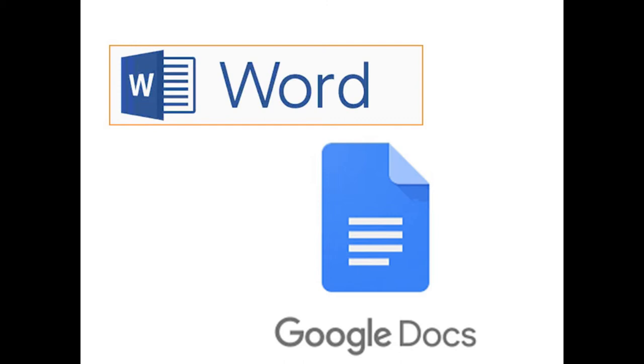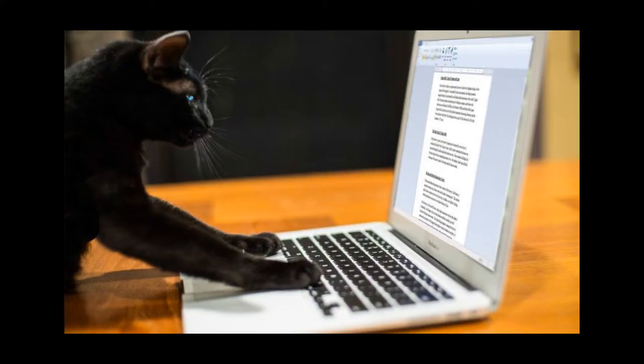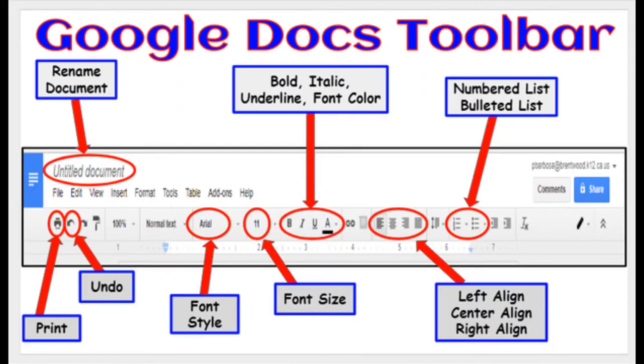Writing on a computer is easier than writing on paper and includes most tools that people use on paper, such as highlighters, but many not available to pencil pushers, such as spell checking, find and replace, and colorful formatting.